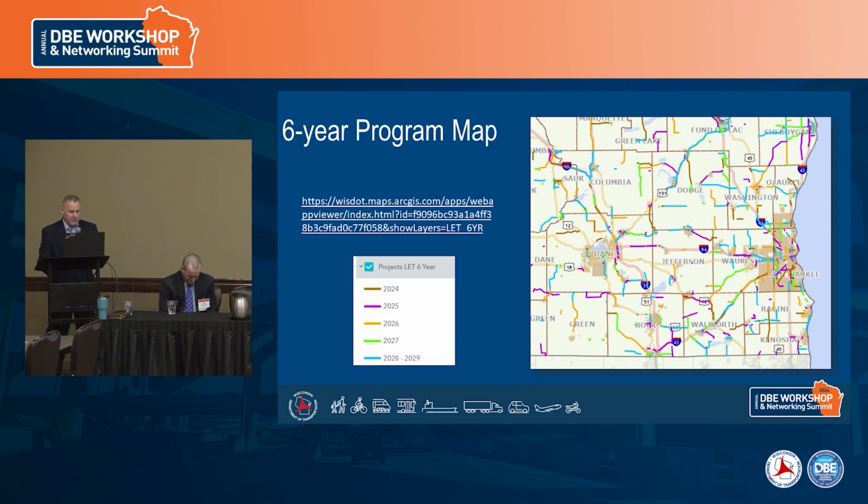Then I wanted to bring up that there's a 6-year program GIS map available on the DOT webpage under the Doing Business section. Hopefully this is really handy for you folks, especially on the construction side. It's a GIS map of all the projects we have in the state in the 6-year program. You can drill in and look at any project. They're coded by color based on the year that it's being let.